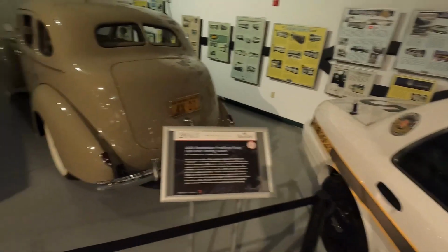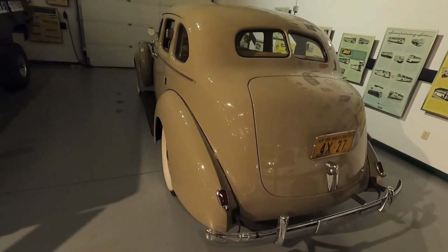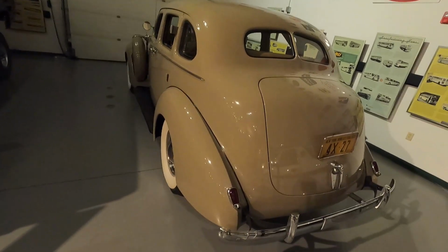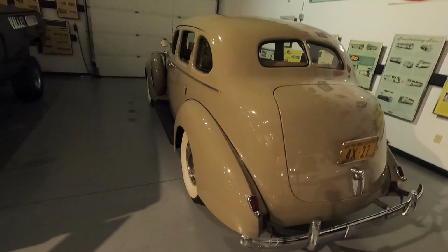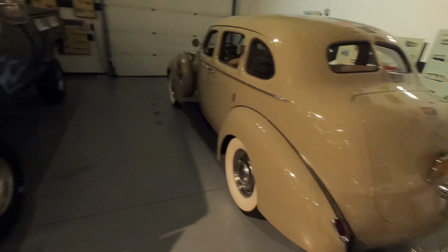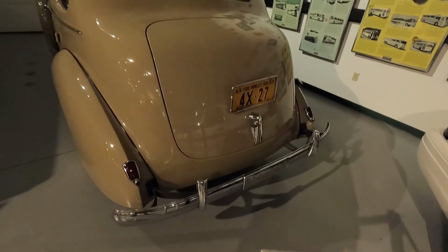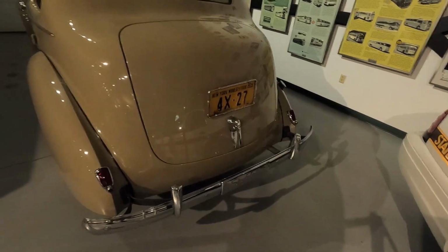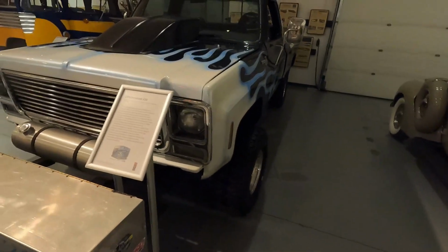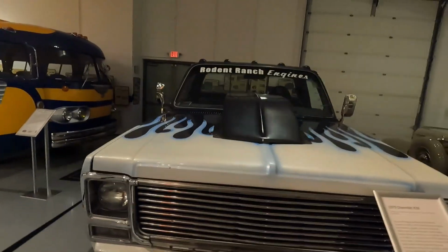And right behind that is a 1939 Studebaker. And this one here is a President State 4-door touring sedan, a Studebaker. This looks like it's a New York car. And next to that looks like a 1979 Chevrolet K30.